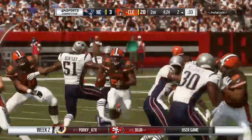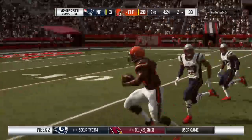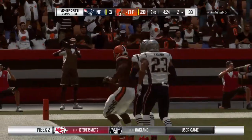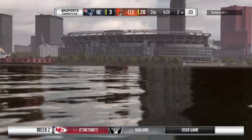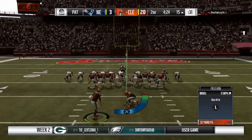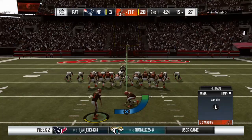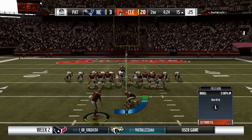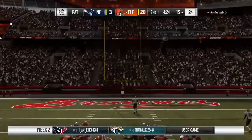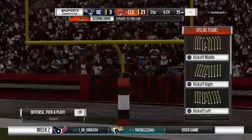In this first half, the Browns add 6 to their lead. Gonzalez to add the PAT. Gonzalez good on the extra point. And the lead is up to 18 now.